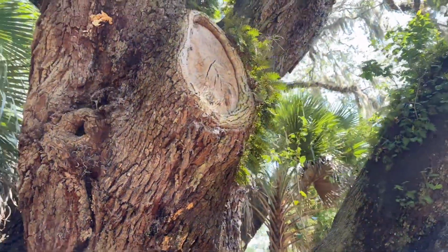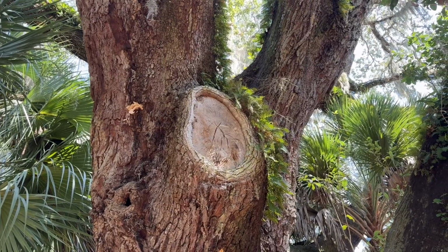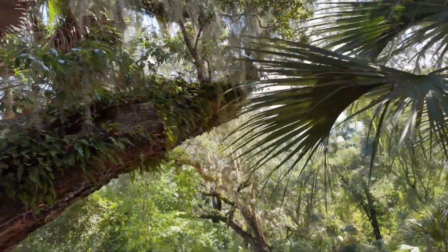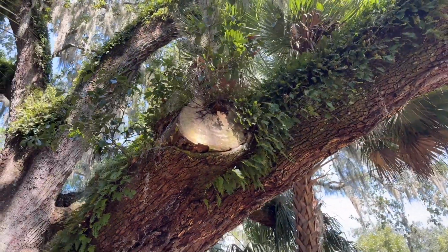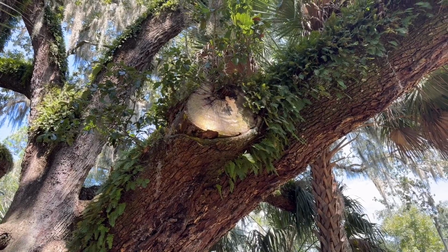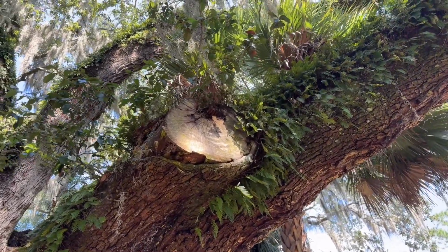You can see how over time some of the limbs have fallen off. They probably broke, and the park came out and cut them down to make sure it didn't kill the tree. There's a broken one there, another one over here, another missing limb over here. I've seen this happen on other trees back in Pennsylvania, and they do indeed cut them straight. I guess that somehow prevents the tree from getting any kind of disease or rotting or something like that.